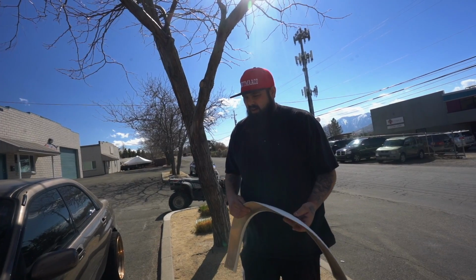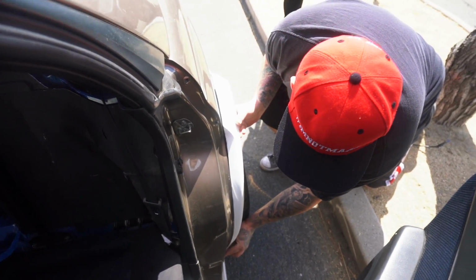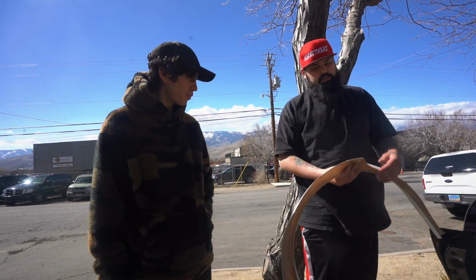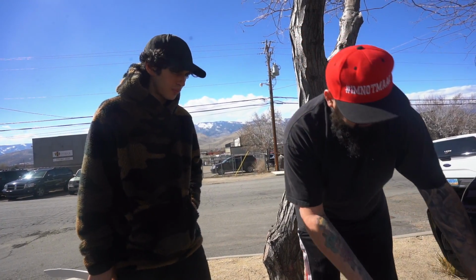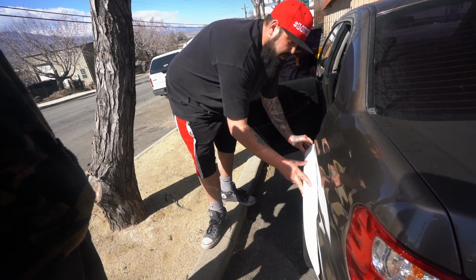But when I fit it on there, it fit pretty good. You see how there's a little bit of a gap. I'll start off with a mounting point right here, and I'll get that nice and squared up, and then I'll bring it up and I'll mount down here, and then we'll push it up against there and see what the line looks like. Because just pushing right here, you see how choppy it is.